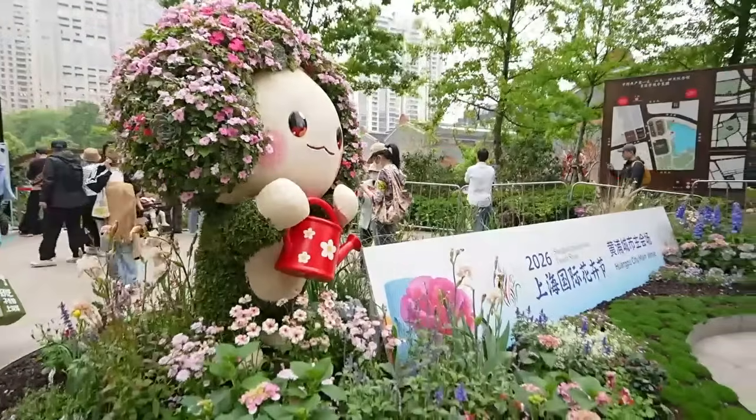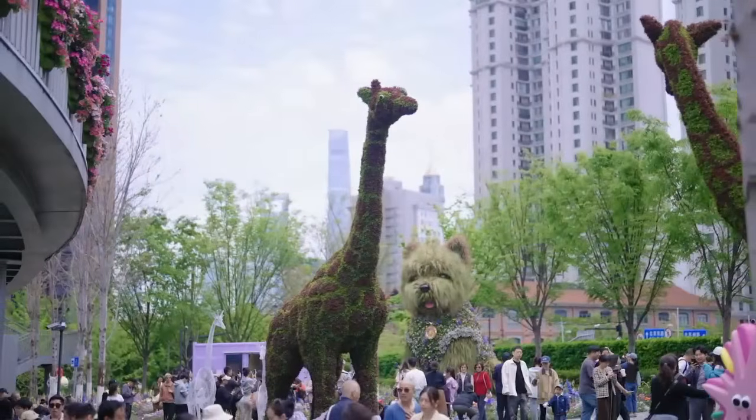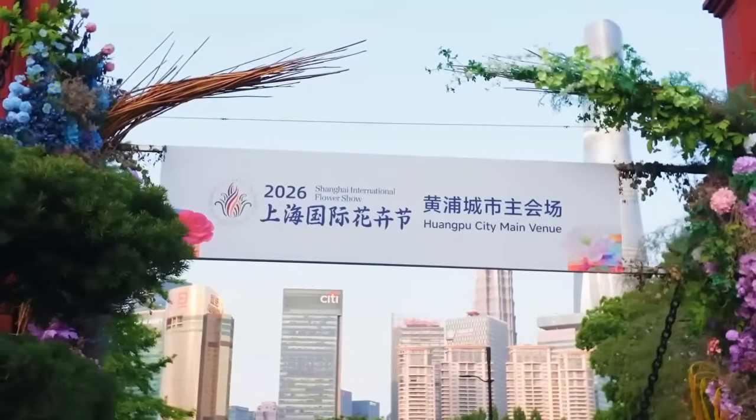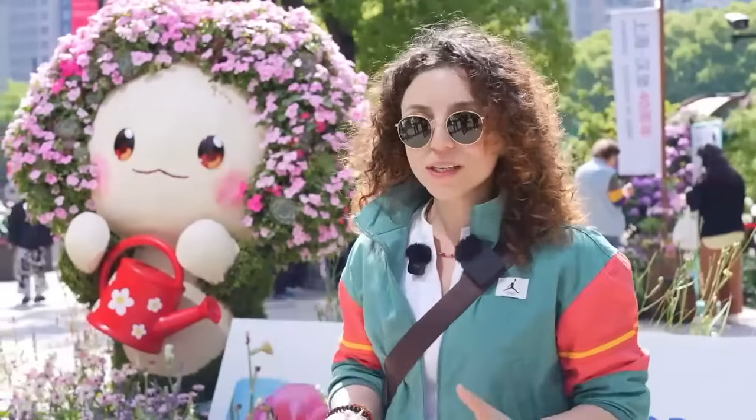If you take a look around, you can easily guess where I am today. And yes, if you are thinking about International Shanghai Flower Show, you are right. If you've been in Shanghai lately, I'm sure you have noticed that Shanghai feels a little bit like blooming, and that's because of the festival.